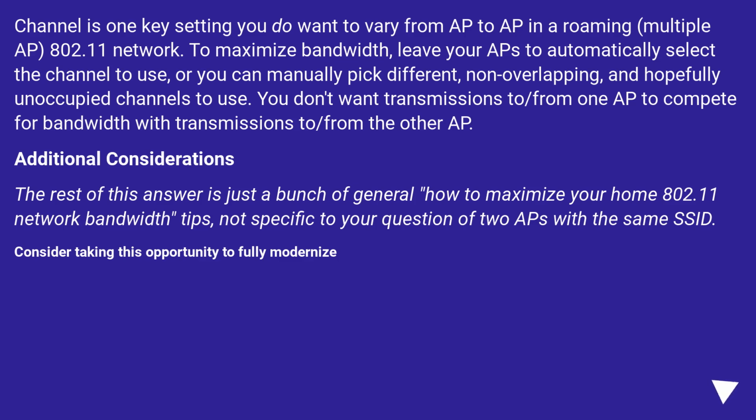Additional considerations. The rest of this answer is just a bunch of general how-to-maximize-your-home 802.11 network bandwidth tips, not specific to your question of two APs with the same SSID. Consider taking this opportunity to fully modernize.